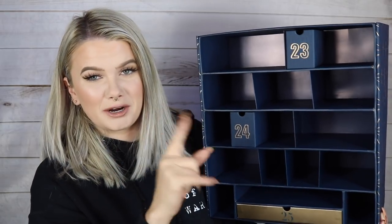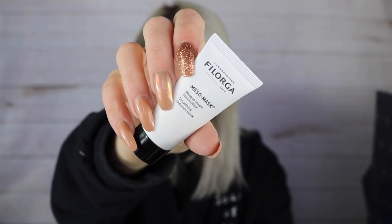And then lastly, before I cut to the original footage, 23. This is the Filorga Miso Mask. This mask is supposed to improve the appearance of the skin with an anti-wrinkle lightening face mask that's supposed to enhance the skin's natural radiance. It's rich in collagen and elastin to moisturize and smooth the features. And then it's got some other names I can't pronounce of what it's got in here, but it definitely seems that they have a theme within this box that they like a lot of the anti-wrinkle, anti-aging products.